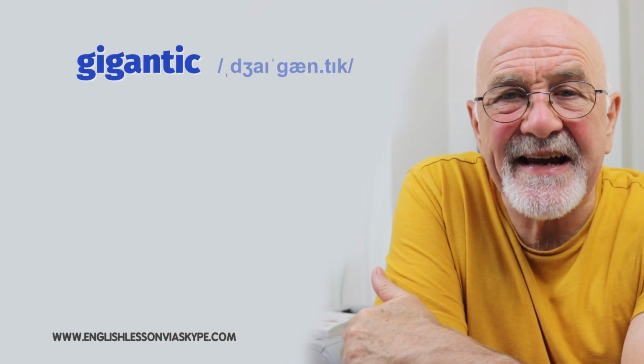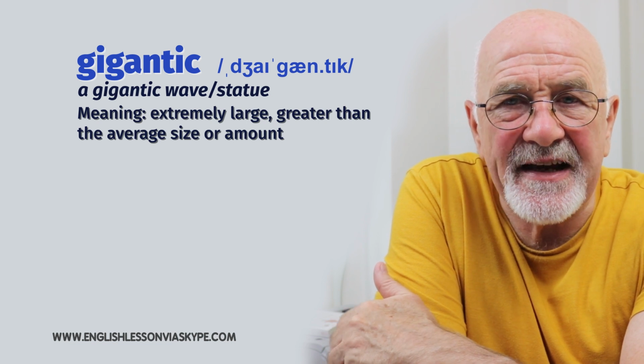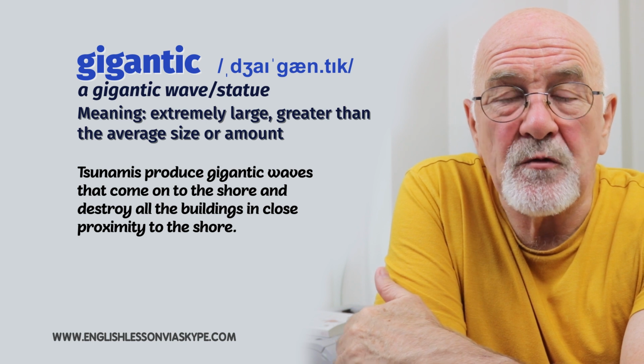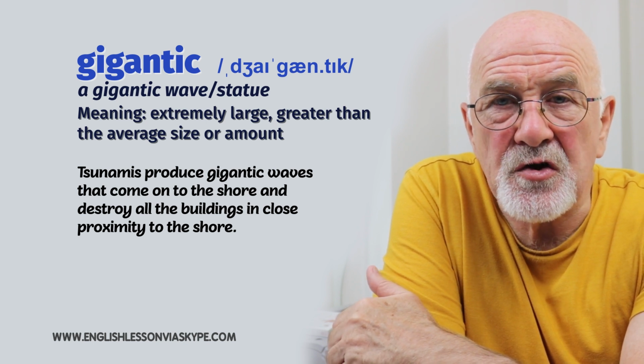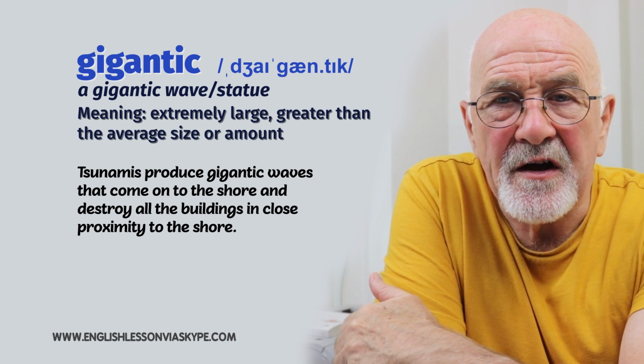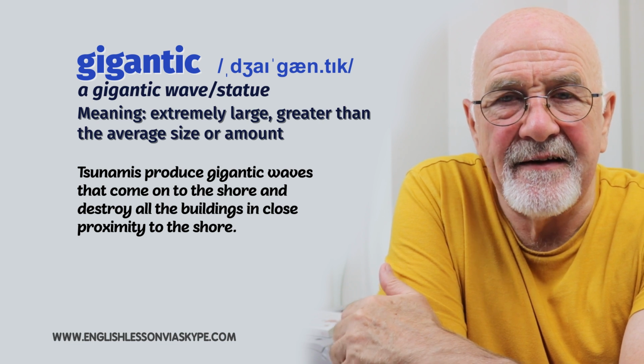Next, we have a gigantic wave. Tsunamis produce gigantic waves that come onto the shore and destroy all the buildings in close proximity to the shore. Gigantic. Okay, get the pronunciation. Gigantic.